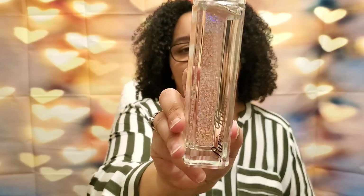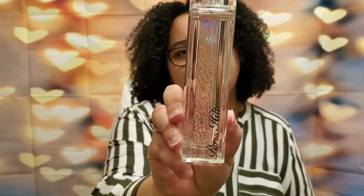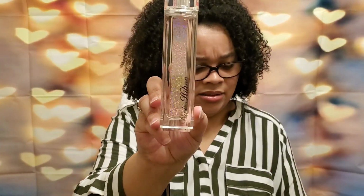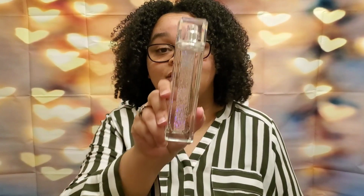So this is Heiress by Paris Hilton. Cute little mirror on the back. Glitter in there. Great for a teenager, great for in your 20s, 30s, 40s, 50s, whenever you want to wear it. I love this scent. It is fruity floral. A fresh fruity, really. I mean, I think there's florals in here, but please, this is amazing. And this is my 8th bottle in life, my 8th bottle.